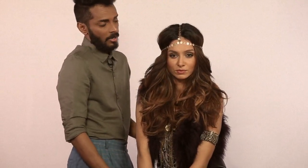Okay. A very, very fierce looking Shibani Dandekar, but also very sexy Shibani Dandekar.